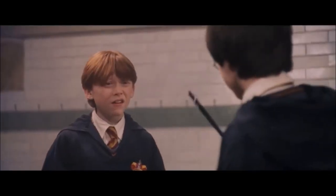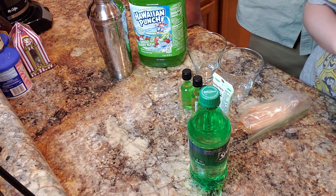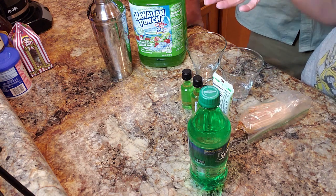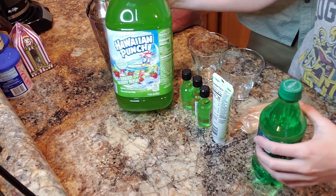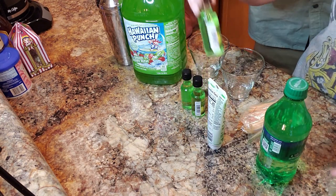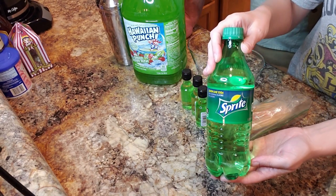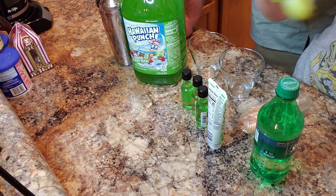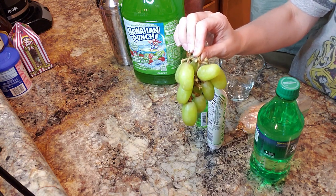Troll bogie cocktails. All right, so for this drink, I got everything green that I could think of. Green juice was actually kind of hard to find, but I did find it. It's Hawaiian Punch Green Berry Rush. Okay, and then we have Sour Apple Pucker, and then just some Sprite to add a little bubble. I like the bubbly. We got some green grapes to make the garnish that's gonna look like big old snot rocket.